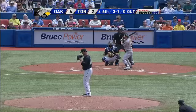There's the walk. First two reach here in the sixth as Perez has had trouble throwing strikes.